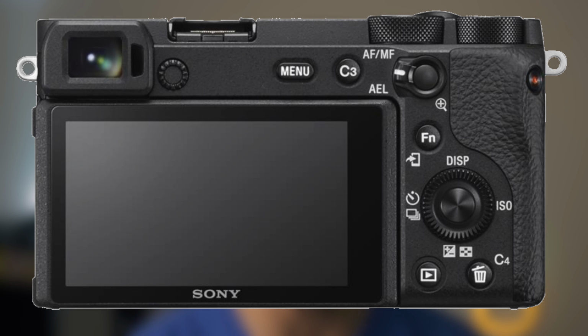Sony has also decided to add a fourth custom button for those who like additional customization with their Sony cameras. The Sony A6600 will be available from October, same time, starting price of £1,450 for the body only, or £1,800 for the body and the 18 to 135mm lens. US pricing still is to be announced.